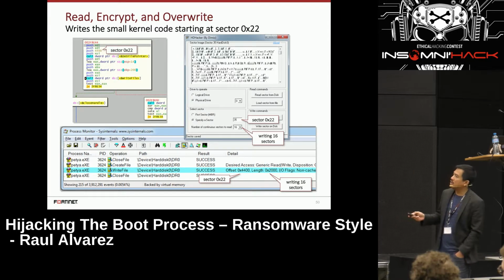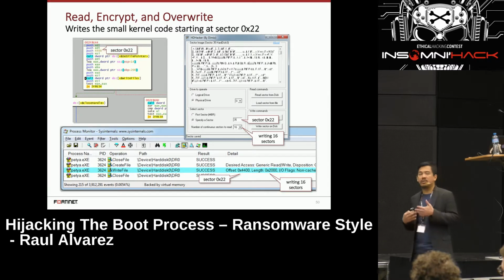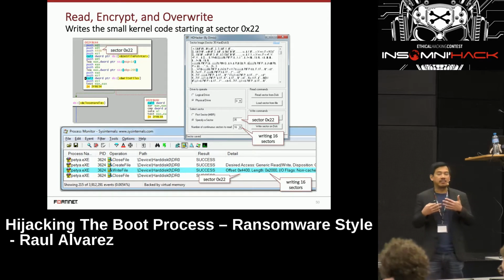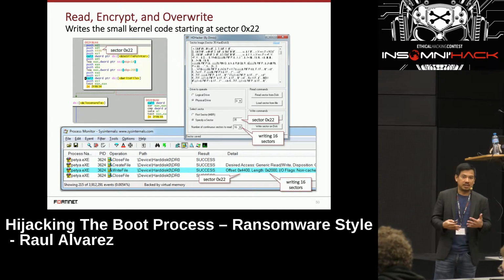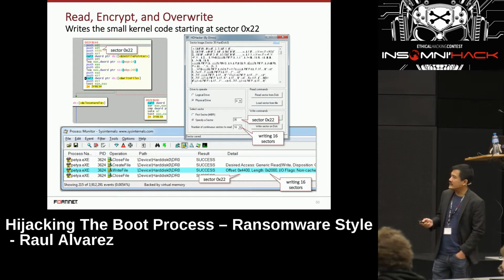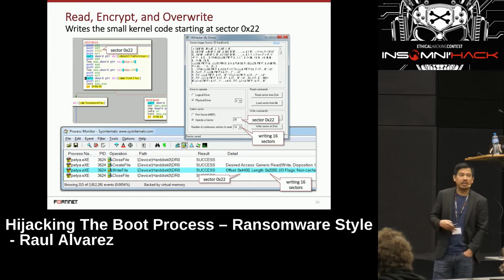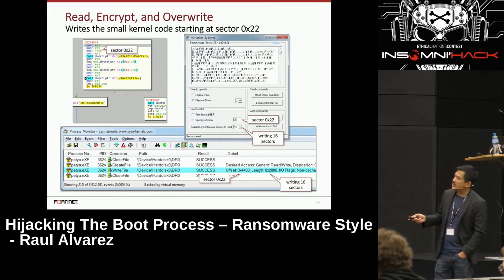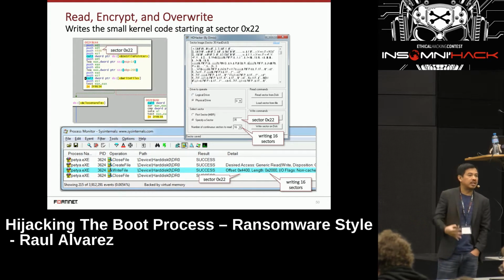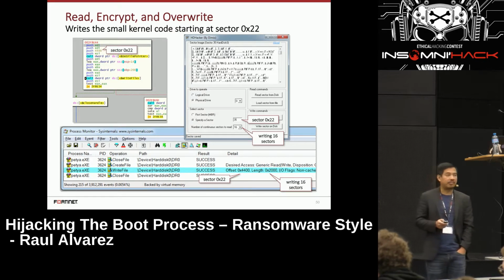You're looking at this. It is not actually doing file encryption. Usually when we talk of ransomware, it is encrypting files, but this one is just encrypting your sectors. After encrypting the sectors that it needs, it will copy the rest of the kernel code from the malware itself, starting at sector 22. So when you see this, it is writing the rest of the kernel code from the Petya itself.